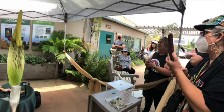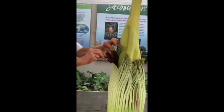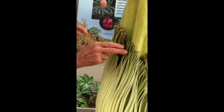So the heat isn't on, so it's not spreading. There are flies that are interested. There are some flies down in there. It really, oh Jesus.